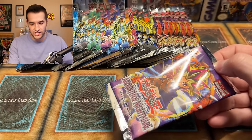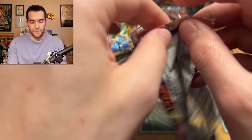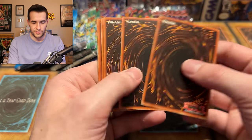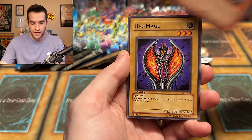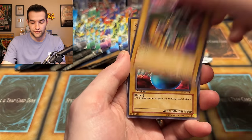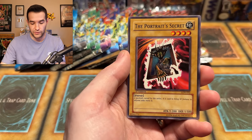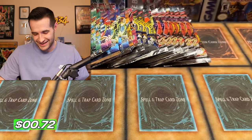Labyrinth of Nightmare, first edition. So many great cards. Dark Necrofear. People, Gemini Elf, Magic, probably Magic Cylinder out of a blister is what I would guess, but I've always loved Magic Cylinder, so I'd be super happy with that. Here we go. The Rock Spirit, first ed, give us something cool like an Ultra. Fire Sorcerer, Biomage, Fierce Lady, she's fierce, and she's also beautiful according to the card text. Mario Kutai, The Portrait's Secret, and Anubia the Wicked.